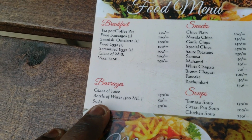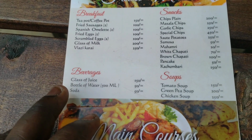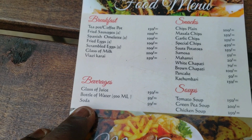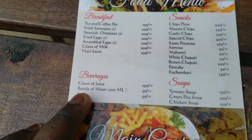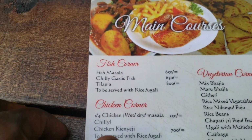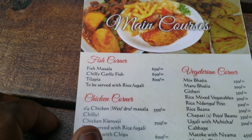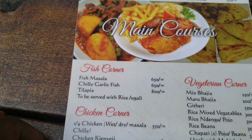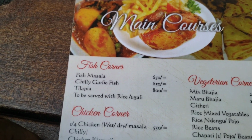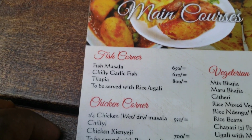And we have beverages, which is a glass of juice, which goes for 150 shillings. That's mango juice or apple juice. We have a bottle of water, that's 500 ml, for 50 shillings. We have soda for 50 shillings. And so we have the fish corner. Fish corner, we have fish masala for 650 shillings. That's a fillet fish. And you have a chili garlic fish, also a fillet fish, which goes for 650 shillings. We have a whole tilapia, which goes for 800 shillings.